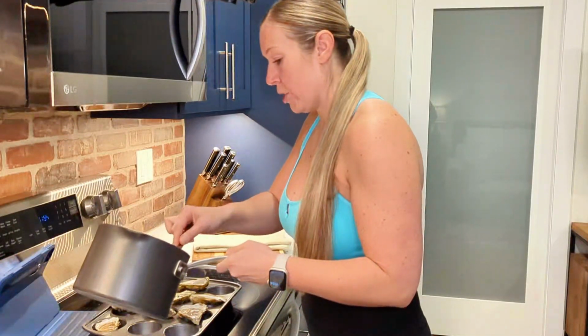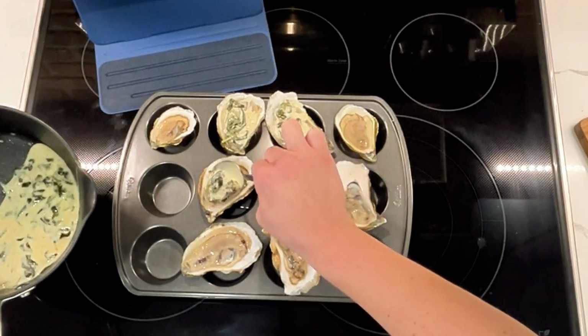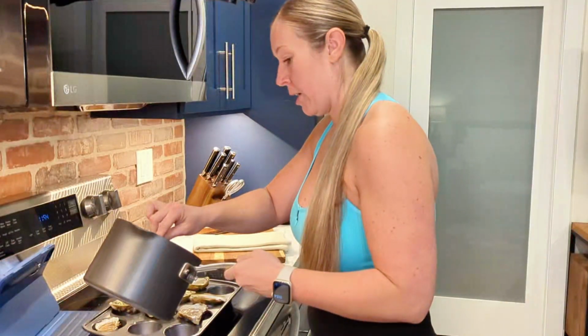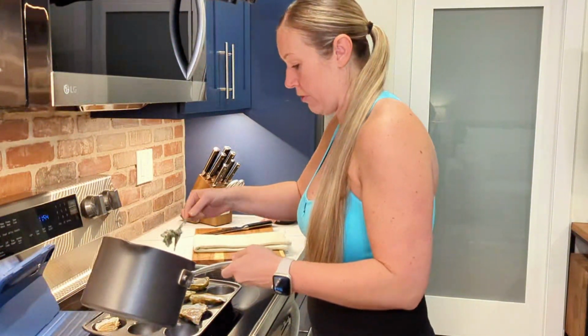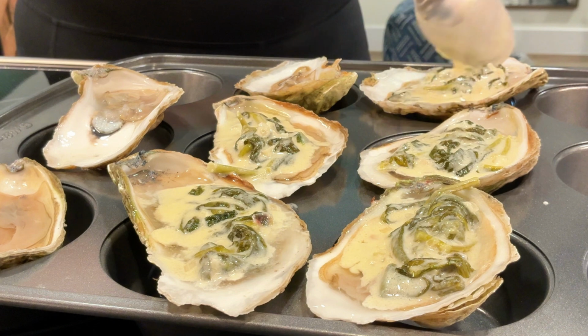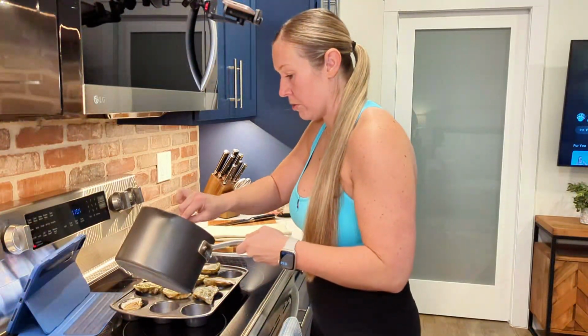This is another reason why I like using a muffin tin, because it's gonna catch anything that falls. It's not gonna be on the sheet tray, kind of baking and crusting up at the end. But once again, use what you have and make it work for you. This recipe is completely versatile.